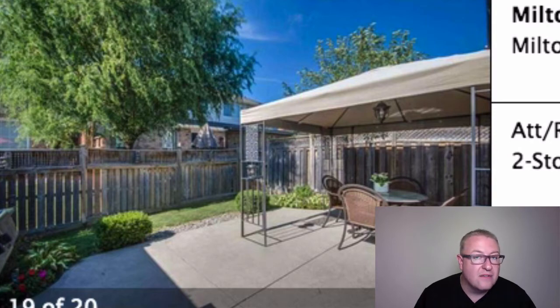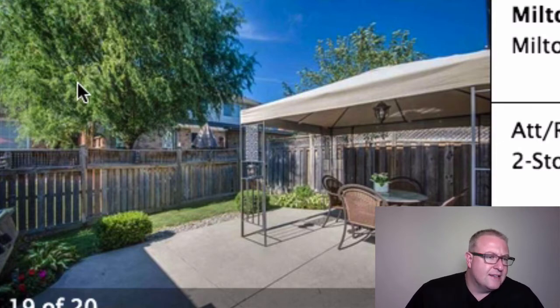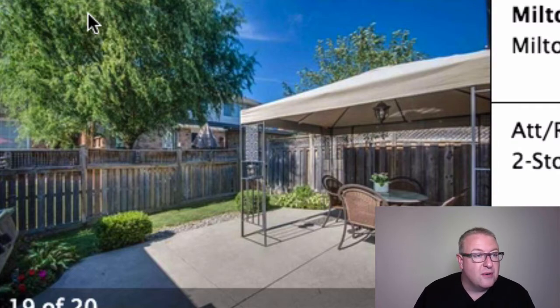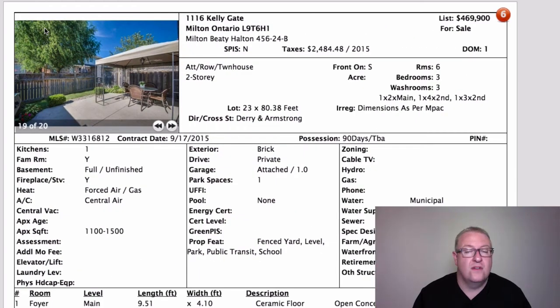Kelly Gate is very, very quiet. It's a great street for kids to play street hockey, and you can see the effect of, this home is probably on the other side of 10 years. And you just don't find this in the new area. If you want some bigger trees, the first few phases of New Milton is now, aside from the actual size of the lots, starting to resemble Old Milton in terms of privacy and tree growth in certain areas.